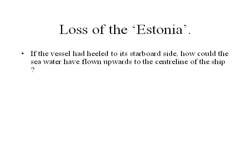If the vessel had heeled to its starboard side, how could the seawater have flowed upwards to the center line of the ship? This phenomenon defines Newtonian physics.